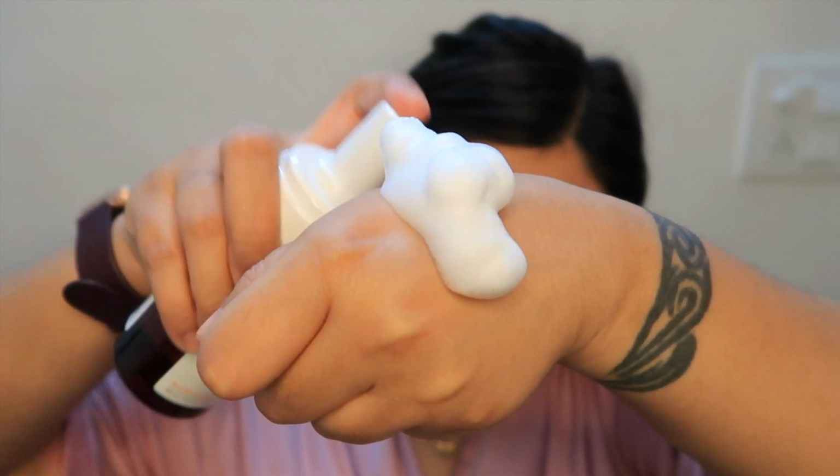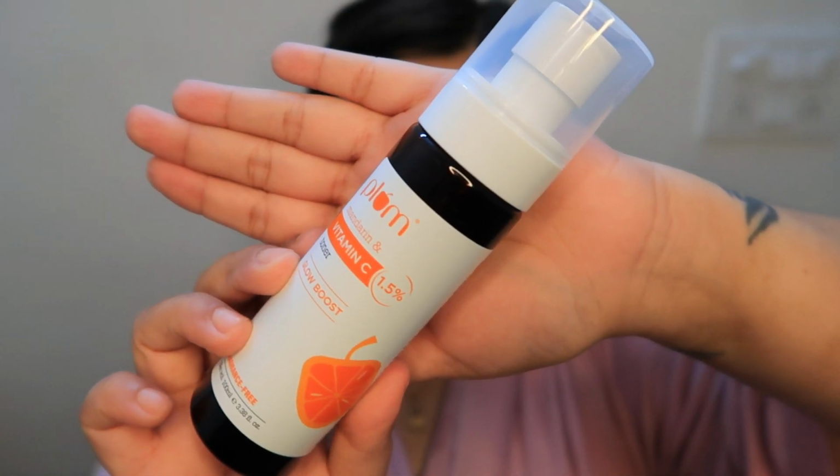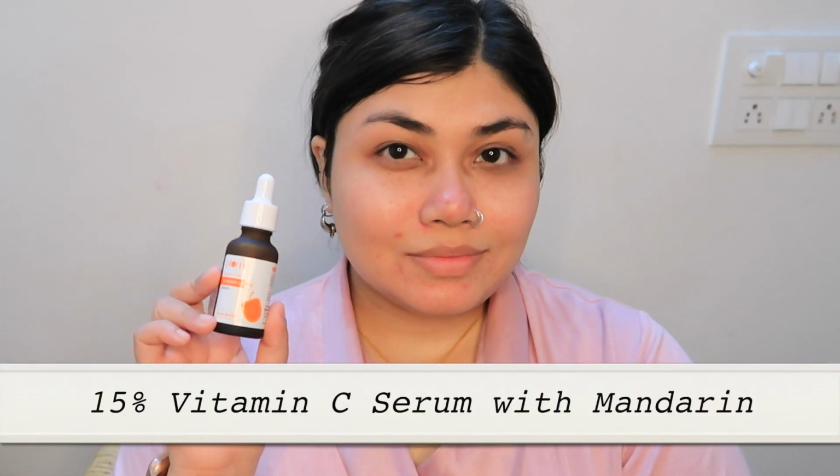I begin with cleansing with the vitamin C face wash. It is a foaming face wash that gives me an extra dose of glow without stripping my skin of any moisture. I then like to spritz on the 1.5% vitamin C toner. It is alcohol-free and instantly refreshes my skin and preps it for the next step. I gently use my hands to dab it onto my skin and let my skin absorb the toner.